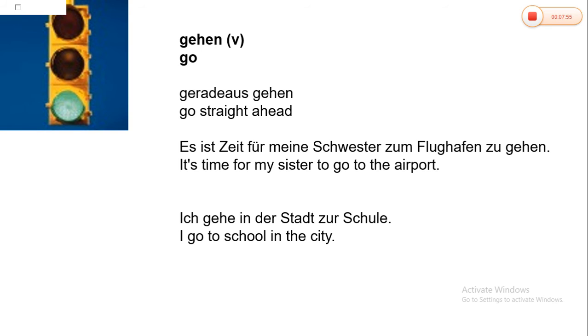Gehen, to go. Go straight ahead. Geradeaus gehen. It's time for my sister to go to the airport. Es ist Zeit für meine Schwester, zum Flughafen zu gehen. I go to school in the city. Ich gehe in der Stadt zur Schule.